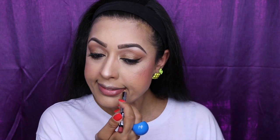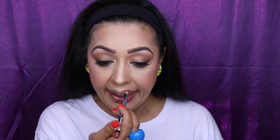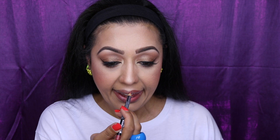Now I'm using the NYX lip liner in the shade Ever. It's one of my favourite lip liners by NYX because it's one of those weird shades that kind of just goes with everything, if that makes sense. Like, no matter what your lip colour is, you can use the shade Ever, which the name is kind of appropriate, right? And then I'm using Little Susie Butter Lipstick.